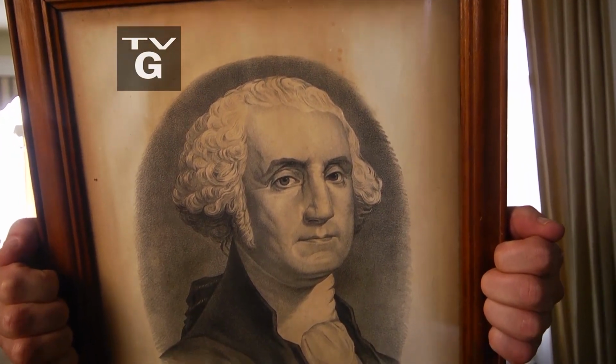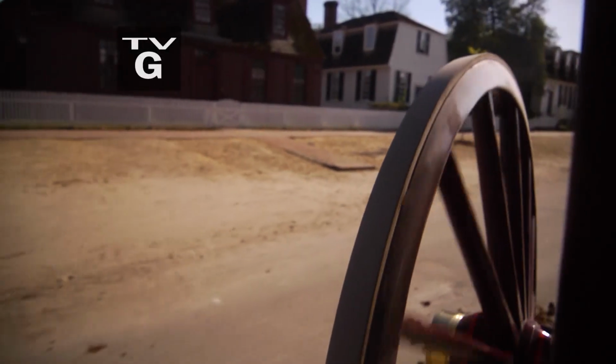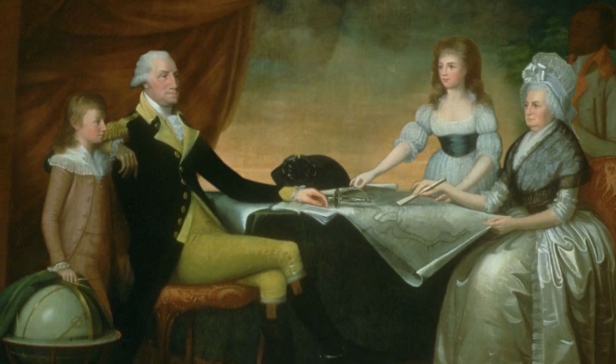Do you recognize this man? Well, of course you do. It's George Washington, our first president. In today's show, I thought we'd step back in time to Colonial Williamsburg and see how George and other citizens in the 18th century would have lived and eaten.